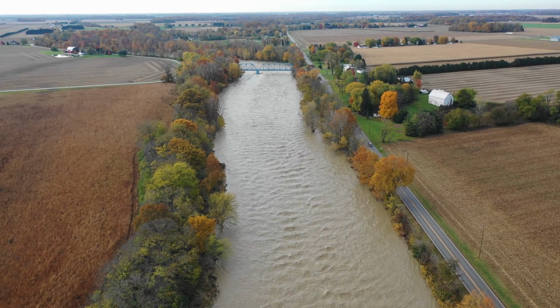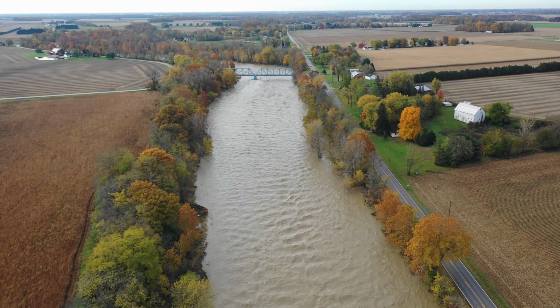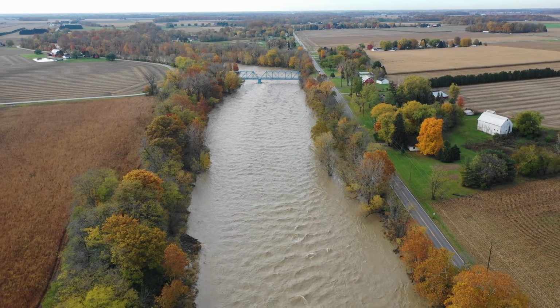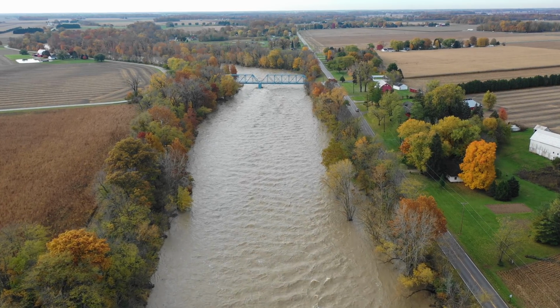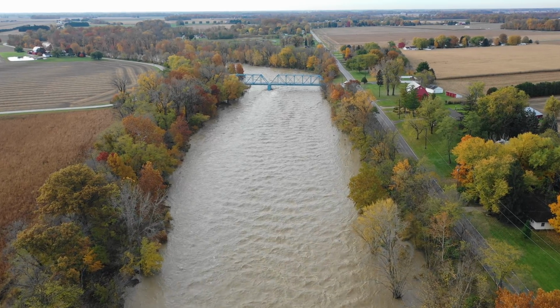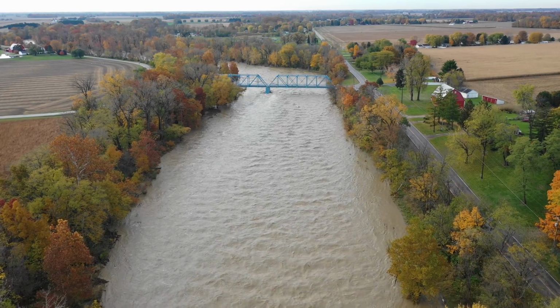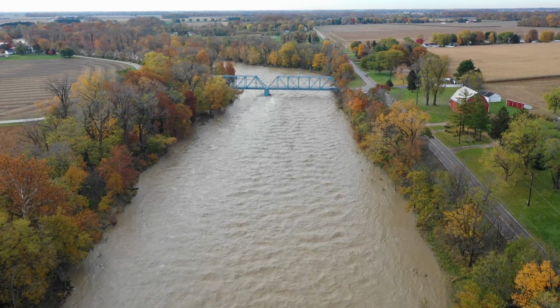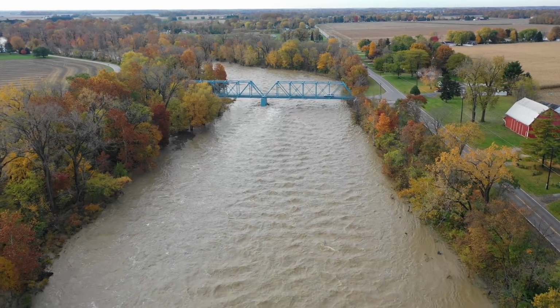I did notice as farther upstream I go, the higher the water was. But we can see at least that with the dam gone, it does allow the water to flow down at a good rate. You know, like I said, I didn't notice quite as high water down below here, so.